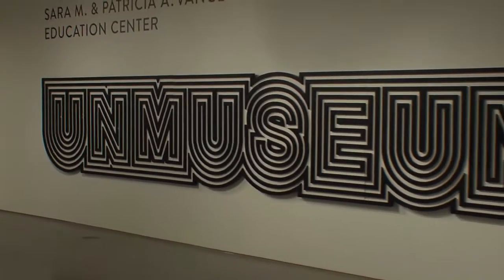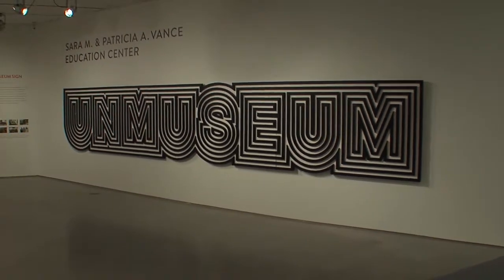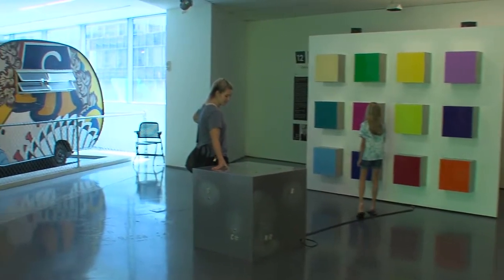So this is definitely a hands-on experience here and an education. Tell us about that. I'd love to. The Unmuseum, the floor we're on right now, is the 6th floor of the building and houses our interactive art, which is geared for everyone. So in other words, you get to touch and play with everything.